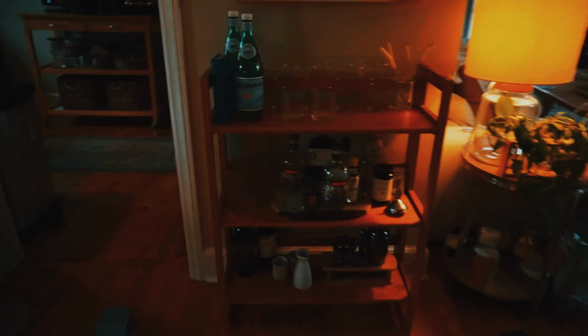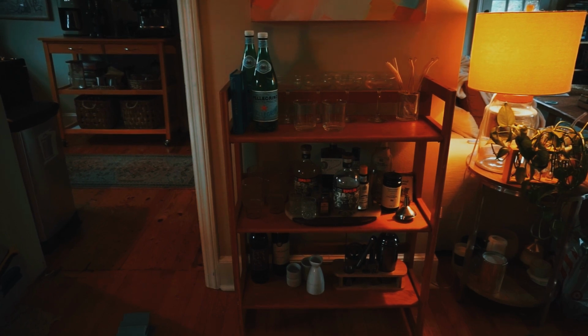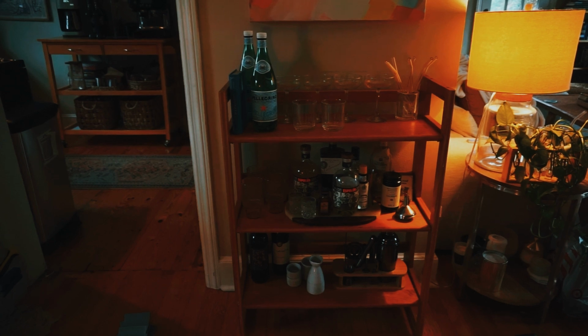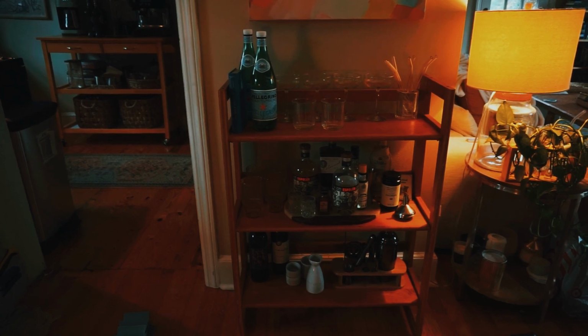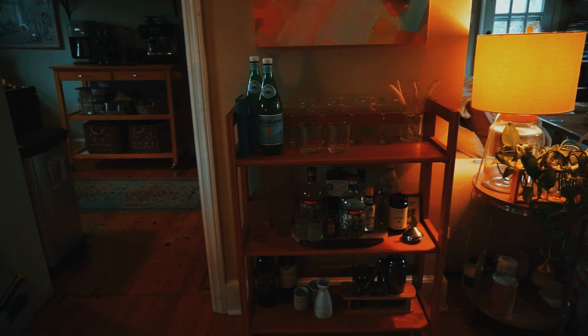Decor-wise, I feel like this shelf gets the least amount of stuff because it is the most crowded already. But I am gonna try and make a little bit of sense, or at least look kind of nice, because it feels messy right now. So I feel like it needs a little help.